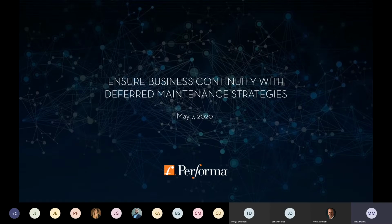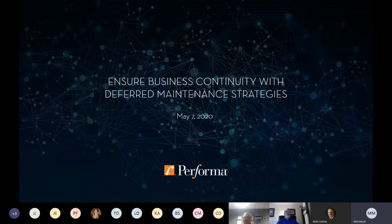And then the second part is some strategies to use this downtime wisely and maybe be strategic in the management and identification and planning around deferred maintenance in your buildings that you're tasked to manage, whether it be a single building or a portfolio of buildings. Really getting a good plan put together. We hope to leave you with some strategies in order to do that.